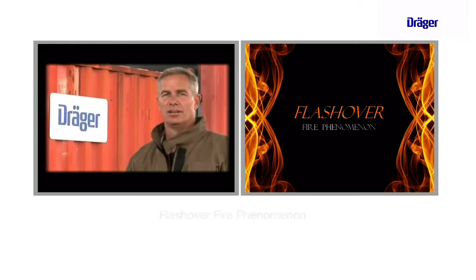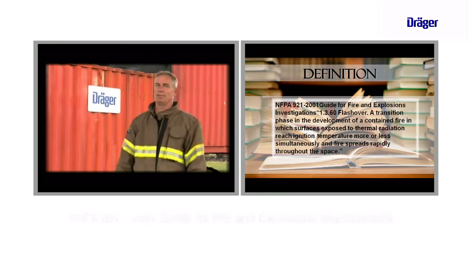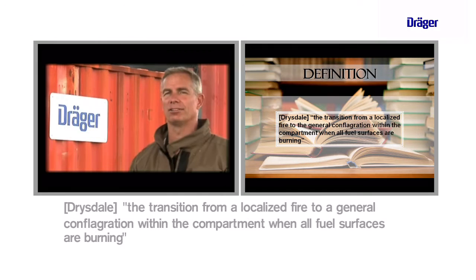There are many different definitions of a flashover. According to Walter and Thomas, a flashover is generally defined as the transition of a growing fire to a fully developed fire in which combustible items in a compartment are involved in fire. The NFPA Guide for Fire and Explosion Investigations defines a flashover as the transition phase in the development of a contained fire in which surfaces exposed to thermal radiation reach ignition temperature more or less simultaneously and fire spreads throughout the space. Drysdale defines a flashover as the transition from a localized fire to a general conflagration within the compartment when all the fuel surfaces are burning.